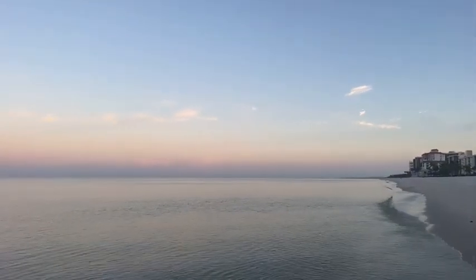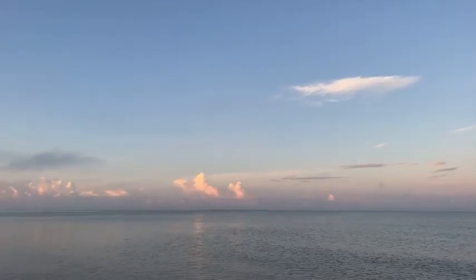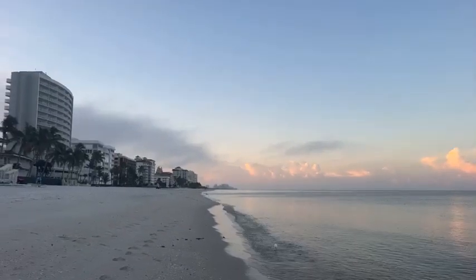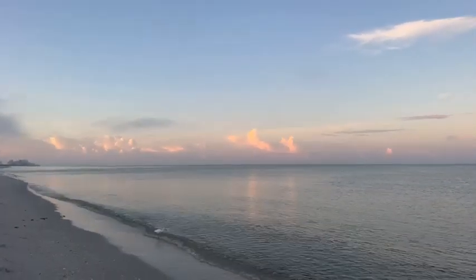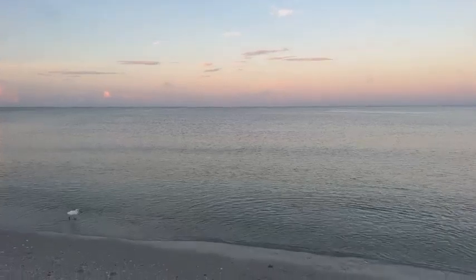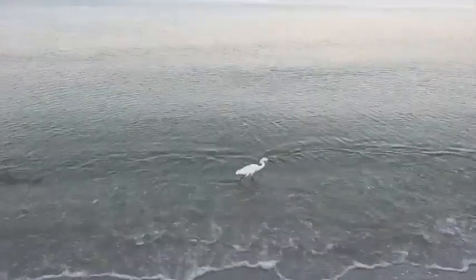Man, just spectacular out here in the morning. Crew at La Playa getting ready to set up all their beach chairs. Gonna take a little stroll up to the north towards Del Norwegians. See how the morning progresses here. Our little feathered friends scooting by down here.